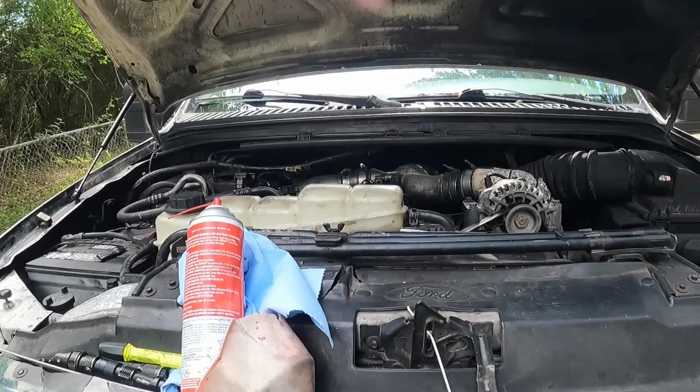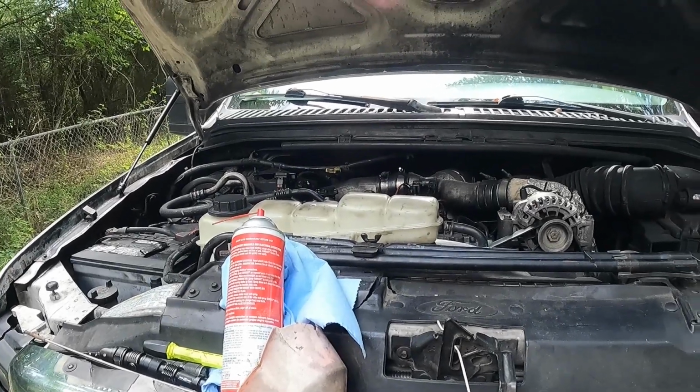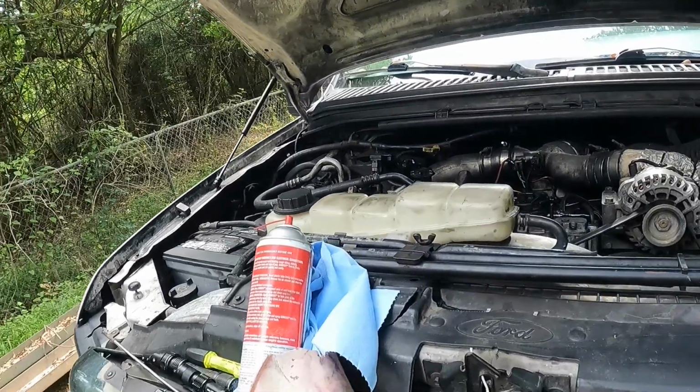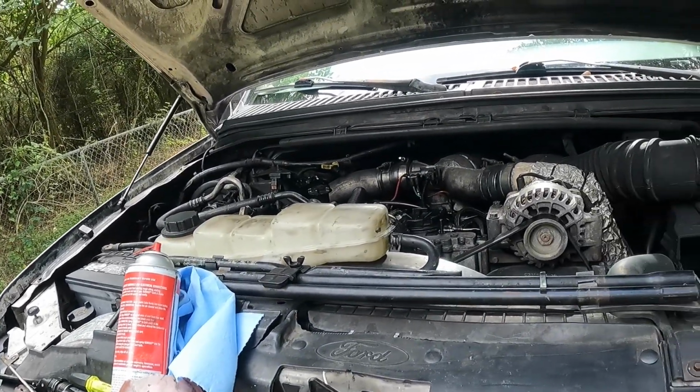That's what's dripping in the valley, and I think what's happening is when oil temp gets up to warm and that oil's thin and that O-ring expands with the temperature, it's leaking way worse. So I think that's our problem.